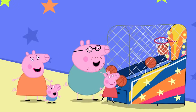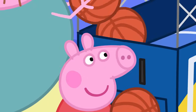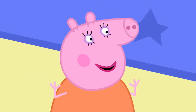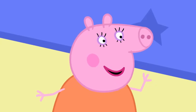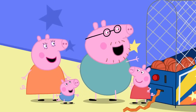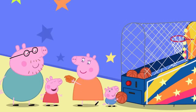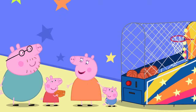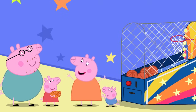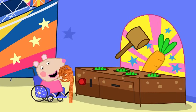Wow! Today, Peppa and her family are visiting the arcade. Well done! You got a high score. That's because Peppa and I are experts at all of these games. Look at all these tokens, Peppa. If you collect lots of these, you can trade them in for a huge prize. Wow, a prize? Look at all these tokens!